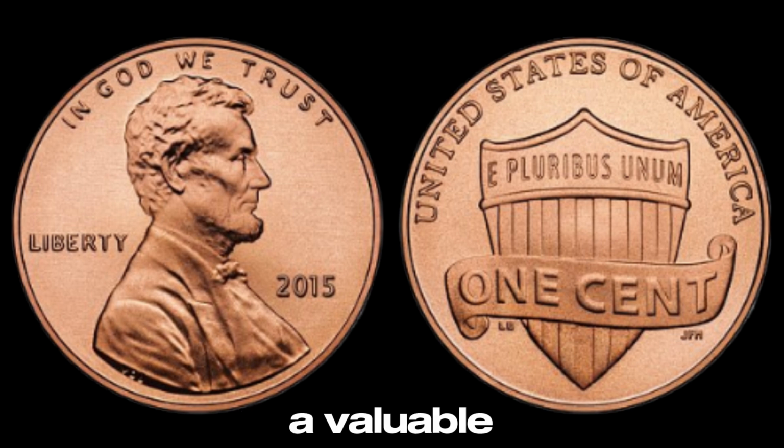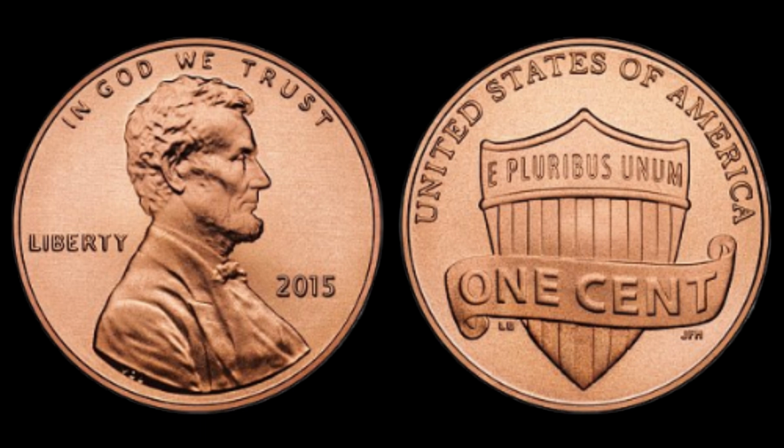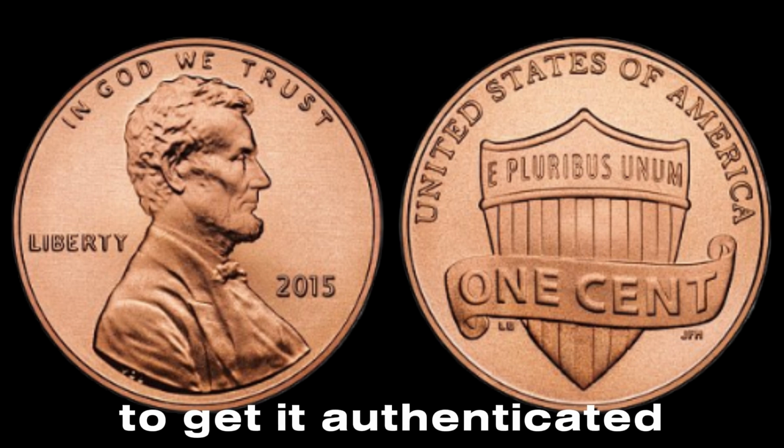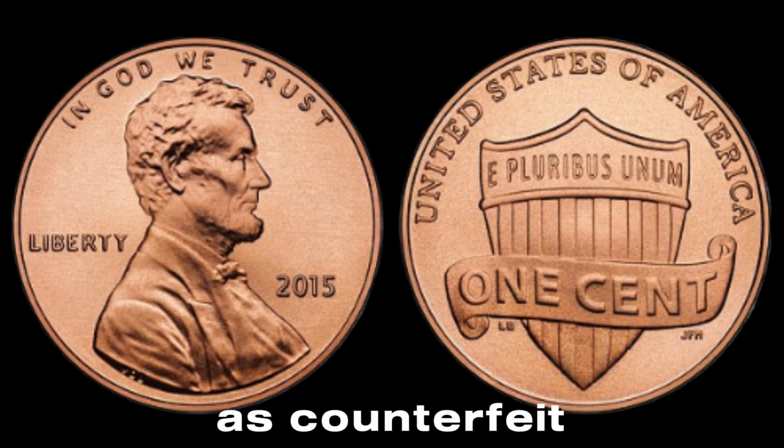So, if you find a valuable 2015 penny, how do you go about selling it? There are several options. You can take it to a professional coin dealer, visit online auction sites, or even get your coin appraised by a certified numismatist. But remember, the key is to get it authenticated by an expert to confirm that it's a genuine error coin, as counterfeit coins are unfortunately a real issue.